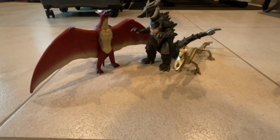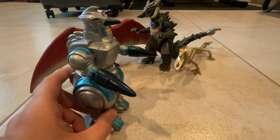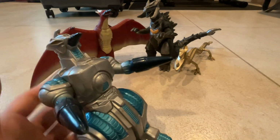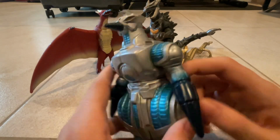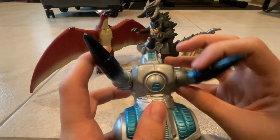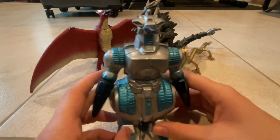The next figure we have is Mogira from Godzilla vs. Space Godzilla. I don't know if this is the old version of Mogira. He doesn't have the card. Probably, I think it's because this is a used Mogira. I don't really mind it though. So as you can see, I think this is the older version of Mogira because of the paint that's used for this figure. But yeah, this is the Mogira.